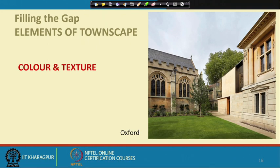This is an example of Oxford, which is, as you know, a university city, and there a lot of new additions and extensions are required. Here you can see that it is done with the modern material, but a little bit of features and some sort of rustication, some sort of color has been incorporated there to harmonize between the old and the new structure. So, the color and texture is also a very important part.